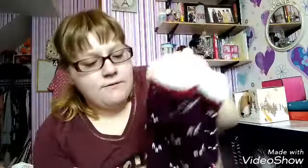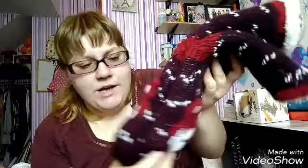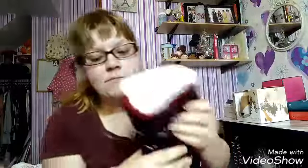These are like cozy fox wintry sock type boots. I don't know how really to say what they are, but that's what they are. And they're super cute. I love the colour of them as well. And they're super fluffy and soft inside. And I'm probably going to use those tonight. It's quite cold in my room.